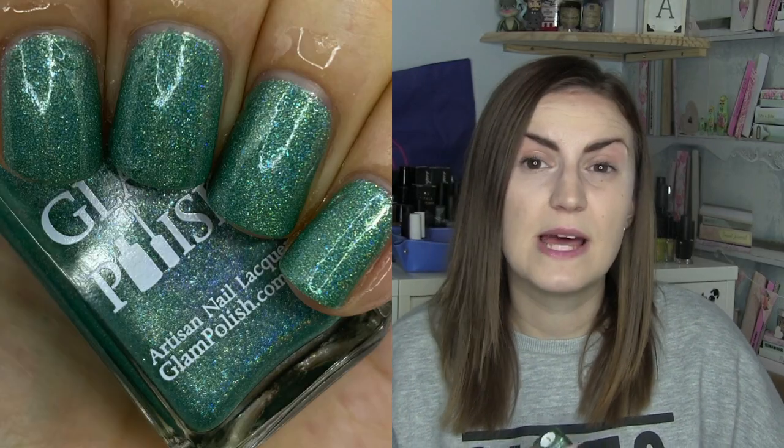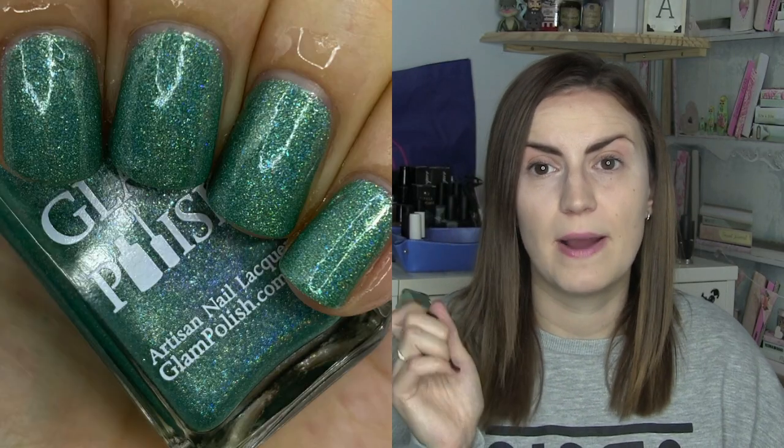It's pretty, it's a very soft holographic. It's not going to be garish or in your face like many other brands out there. It was a nice subtle holographic. So that there was 2 coats of Firework by Glam Polish.